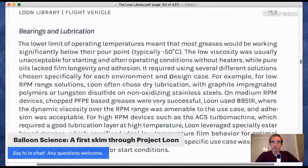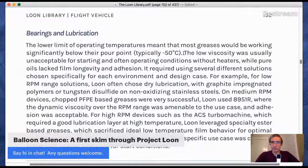Bearings. Yeah, this is important stuff. Did they give us the goods? Low viscosity, several different solutions. Dry lubrication with graphite impregnated polymers or tungsten disulfide. Oh, we're getting chemical names. Medium PFPE based greases, which is basically Teflon, were very successful. Oh, they used the actual model number. They gave us the model number.